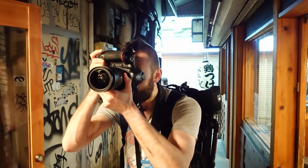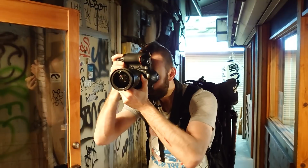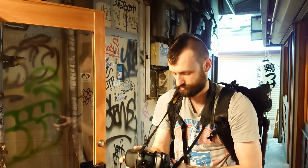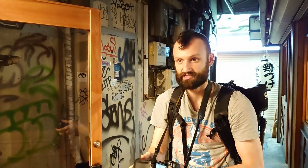Anyways, the thing about alleys like this is you definitely want to turn around. It's easy to go one direction, and then you're shooting in that direction, and you never look back, and you realize, oh man, I'm missing a really good view in the other direction. So, and there we go. That's pretty nice.